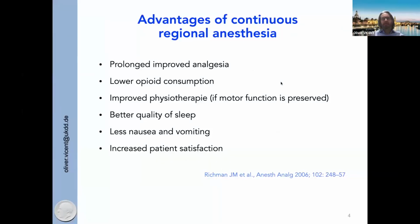Catheters for continuous regional anesthesia offer some advantages like prolonged, improved analgesia and a lower opioid consumption. We have improved physiotherapy as long as the motor function is preserved. That leads to a better quality of sleep and less nausea and vomiting, which are usually side effects of the opioid therapy. And finally, we have increased patient satisfaction.